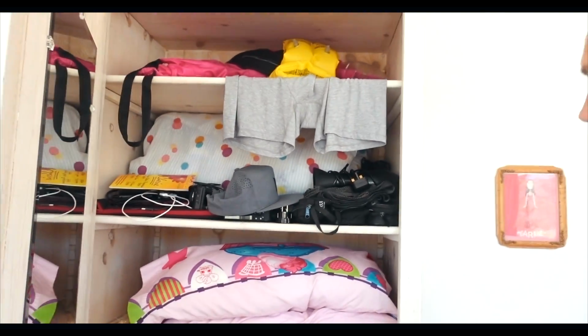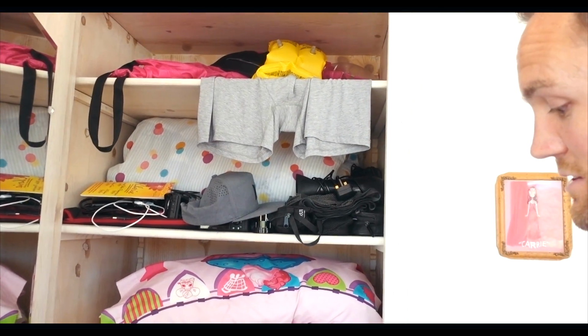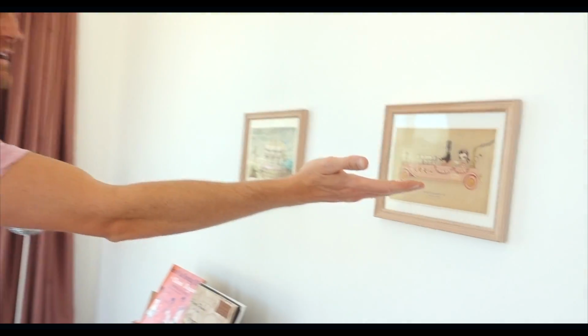Here's our wardrobe where there's actually loads of the owner's stuff in here as well, loads of different random things. The theme is literally randomness here. It's just all crazy randomness. Kind of reminds us a bit of Brighton as well, so we feel a little bit at home here. Such as some more crazy artwork here, which we've got no idea.